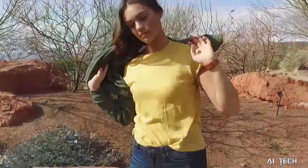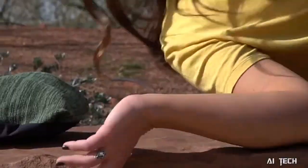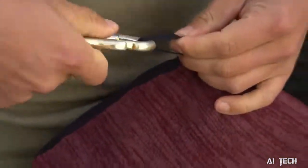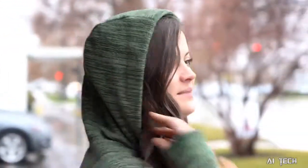The Evolution Hoodie stuffs into its own pocket and makes a great pillow or cushion. At only 1 pound, it's lightweight and easy to take with you anywhere. Besides the eco-friendly use of recycled materials, this new fabric offers many benefits over traditional fabric.